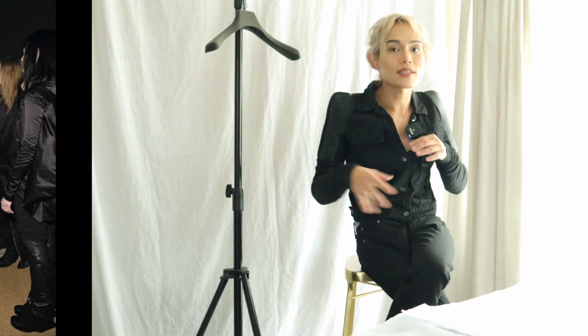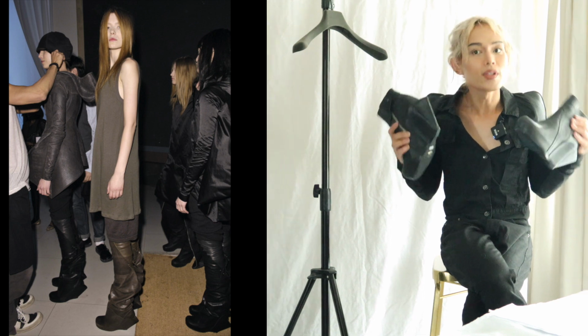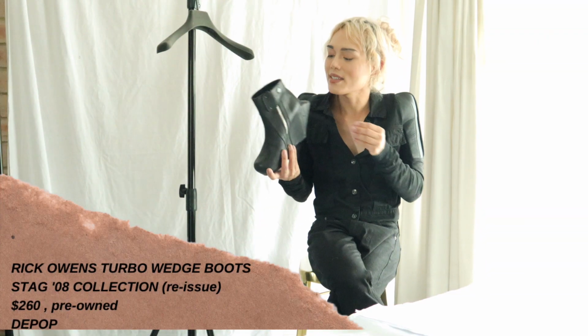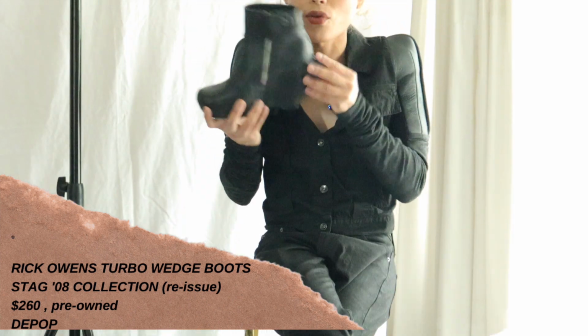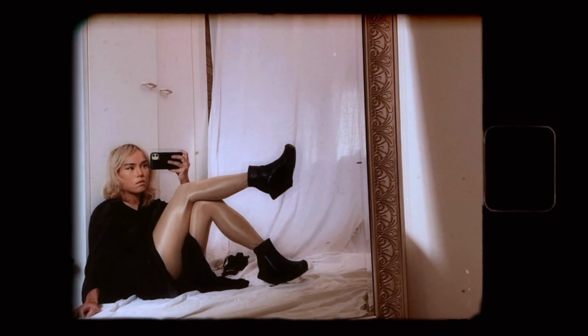So let's begin with the first item that I'll be showing you. Potentially, I think this piece is from 2008 from the Stag collection. Actually, still one of my top collections from Rick Owens. This one here has this really nice thorny, spiky, horny silhouette.